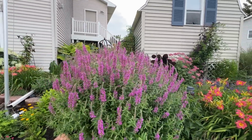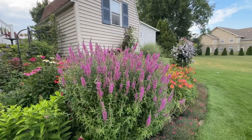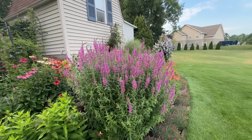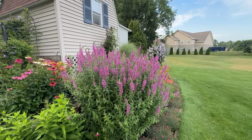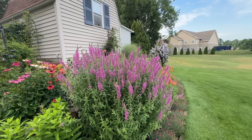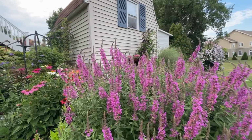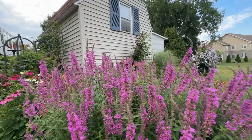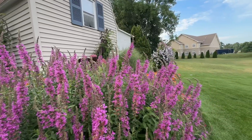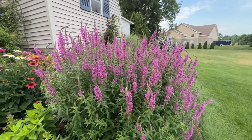Here we have some loosestrife. This is often found in swamps. This plant has memories for me. My grandfather gave it to me, and it's been in my garden ever since. A lot of people are going to say, Heidi, that's the most invasive plant out there. And you're not wrong. It can be, but in my garden it stays very well behaved and is a beautiful addition to the July garden.